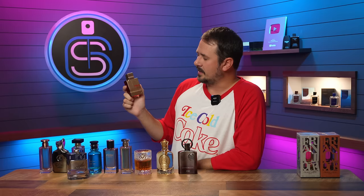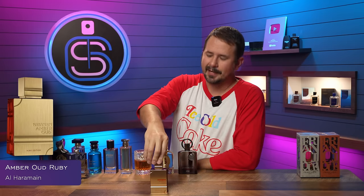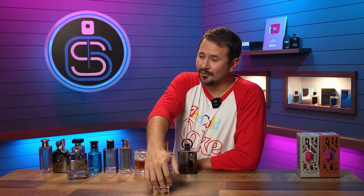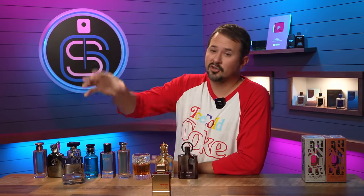Let's wrap things up with a couple of all Al Haramain fragrances. First up, we got this guy right here. It is Amber Oud Ruby Edition, which you gotta love the Amber Oud line. And this can be used as kind of a lesson in general for fragrances, lines, brands. You will sometimes have not just clone brands, could be any brand. You'll have brands come out with lines of fragrances where they'll name it something that maybe initially makes sense.